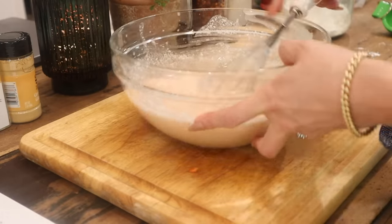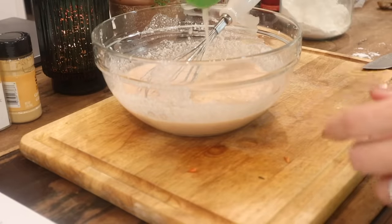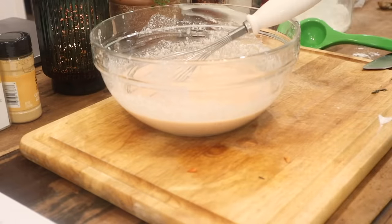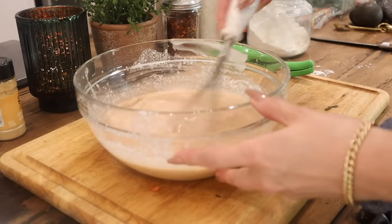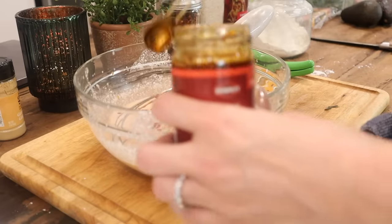I'm gonna add a little agave syrup in here. You can also add honey and then some lime juice. Go ahead and mix all of that up. I'm also gonna be adding in some spicy chilies and soy sauce. So again, taking two recipes and joining them together. And then I'm gonna actually set that aside.